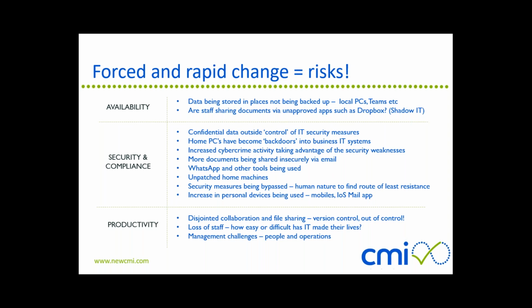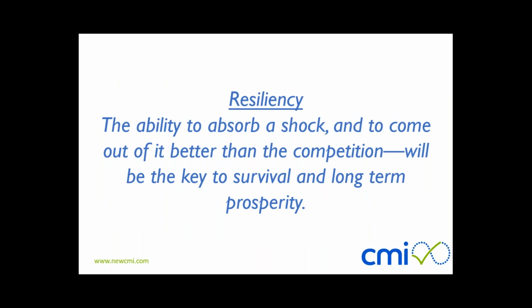So the landscape really is that there is an awful lot of change that's happened that has exposed an awful lot of risk, and it's that risk now that we need to come back to. So just so we understand what resiliency is, I came across this recently, which I thought summed it up from a business perspective. Our responsibility now within our businesses is to look at how resilient we can make our businesses, and those businesses that are resilient will be better placed to absorb future shocks, and will come out of it better than the competition. And ultimately, that's the key to survival and to prosperity and growth in the future. So just an entry point into the importance of this phase.